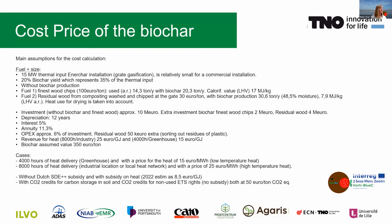Well, here are some of the assumptions, and I don't expect you to read them all, but it is a full cost price calculation. It's not the back of an envelope. For instance, we've done everything on the 50 megawatt thermal input, not a bigger one, even if we would be at an industrial site.